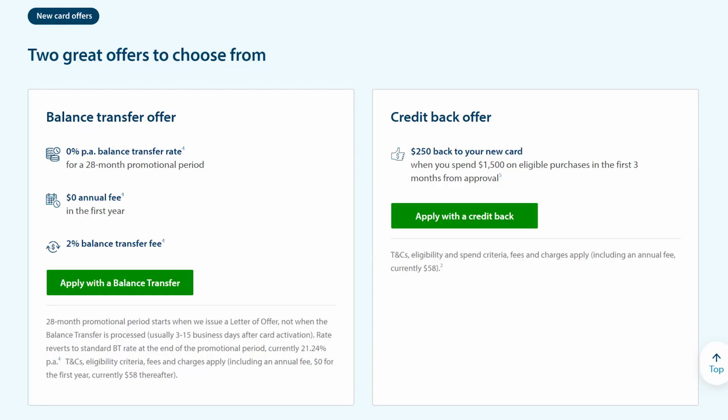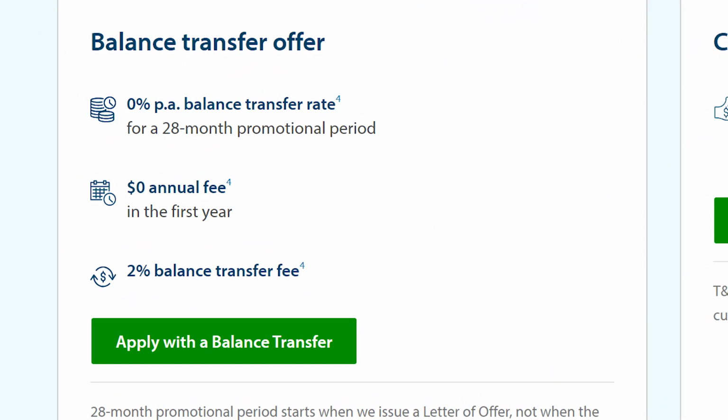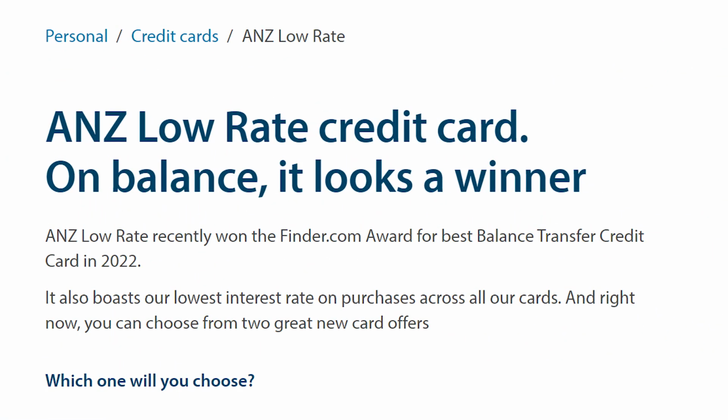The first is useful for those of you who have existing credit card debt. You can bring the balance over to this card, paying just a 2% fee to do so, and benefit by paying no interest for 28 months on the balance you transfer. ANZ even won the Finder Award last year for having the best balance transfer card in the market.